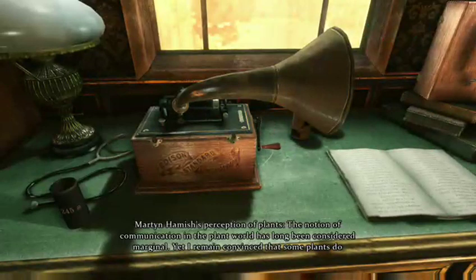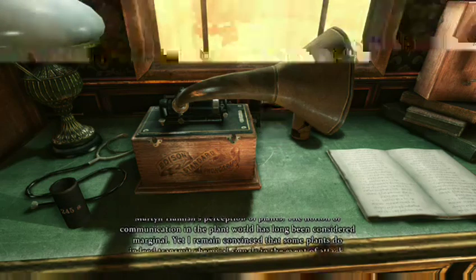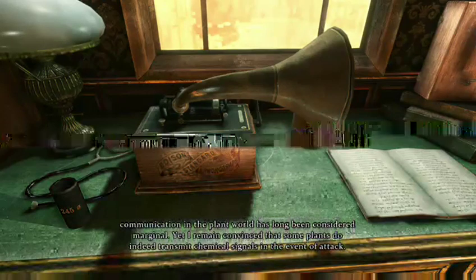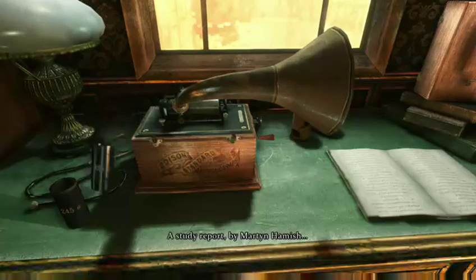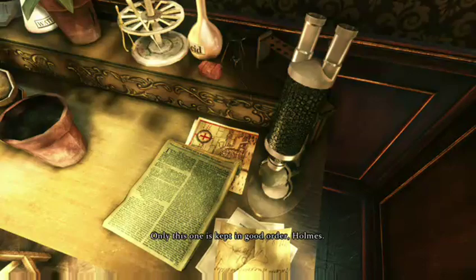Martin Hamish's perception of plants. The notion of communication in the plant world has long been considered marginal, yet I remain convinced that some plants do indeed transmit chemical signals in the event of attack. A study report by Martin Hamish. This is a table for experiments. It resembles my own. Only this one is kept in good order, Holmes.